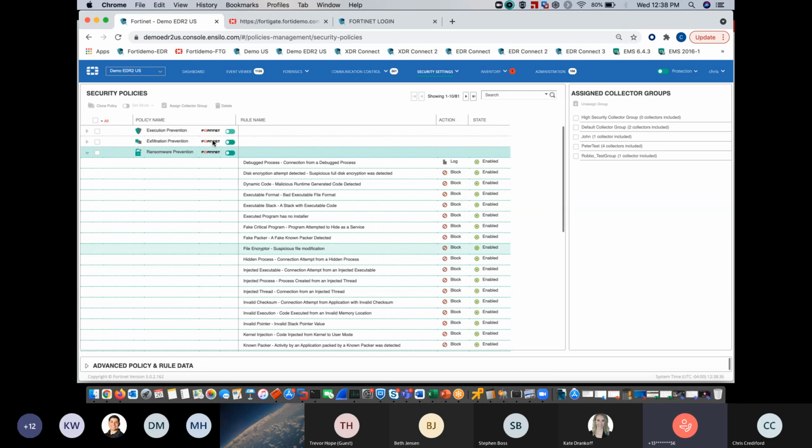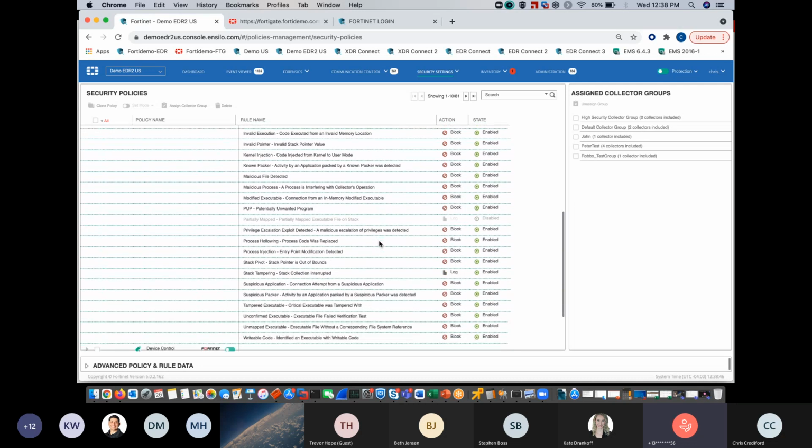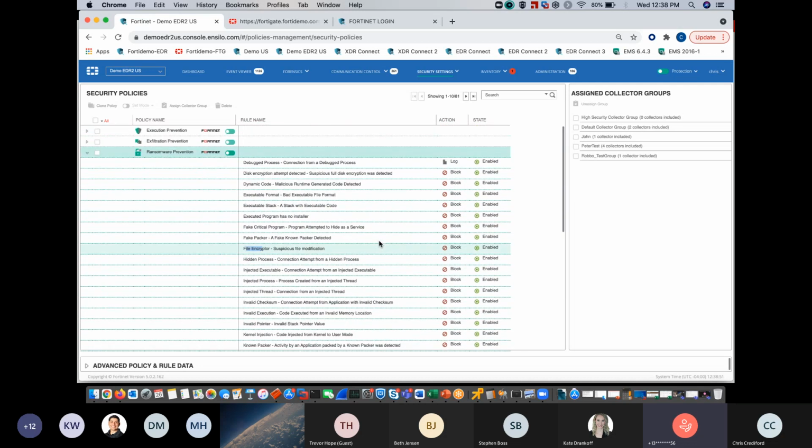So exfiltration is monitoring communication. The ransomware policy is monitoring the actual file system. So if there's any process that's trying to tamper with the file system, disk encryption, file encryption, accessing credentials, anything related to the file system, the ransomware policy is going to stop it.